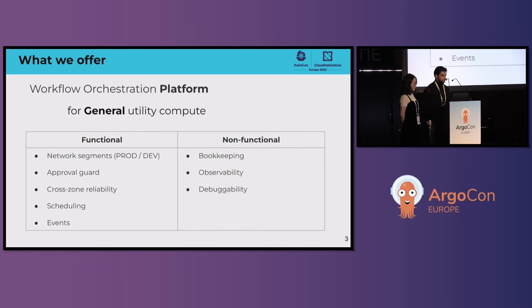So our platform, as you might guess, sits right on top of Argo workflows, and because of our user needs and because we're a fully managed platform, it's important that we give our users certain functional requirements that Argo workflows might not fulfill by itself. This could be, for example, network segmentation so that we could provide guarded traffic, isolated traffic, and guard the production environment, approval guards, cross-zone reliability, as well as the ability to allow our users to schedule their workflows and also have these workflows trigger based on events.